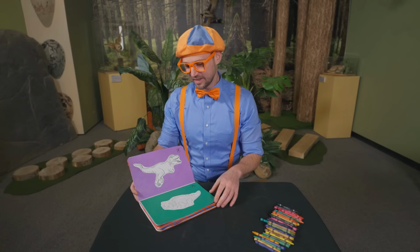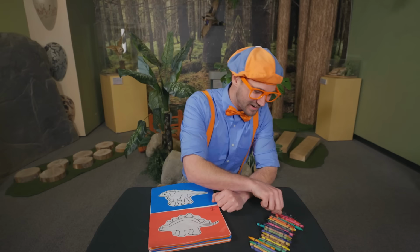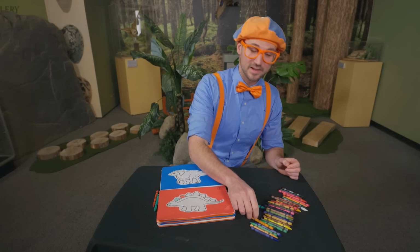Well, hey, why don't we color the Stegosaurus? So then we can color the plates all different colors. Wow. All right, first let's take the green one. Ooh, here you go, Stegosaurus. Ooh, nice green plate. Ooh, how about red? Whoa, there you go. Whoa, this is gonna be a very colorful Stegosaurus.